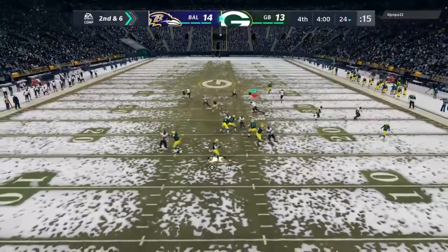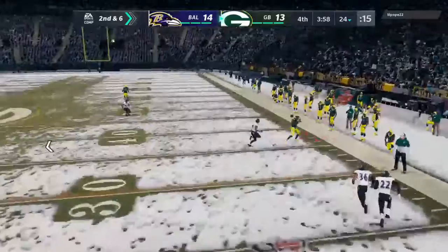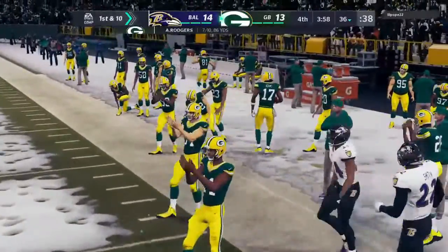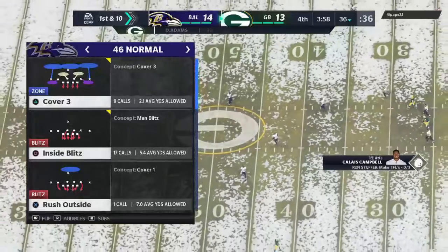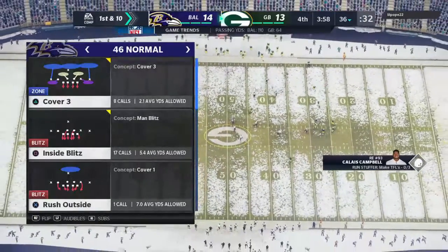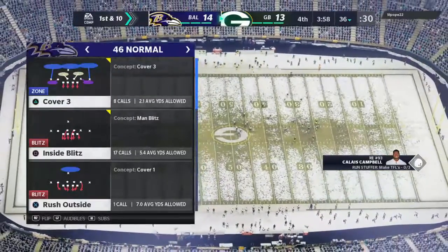From the 24, Rodgers. He gets this to Devontae Adams, and he takes us beyond the 35 before going out of bounds. A gain of 13. It's a 1st down. 1st and 10 at the 36-yard line.